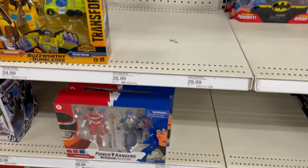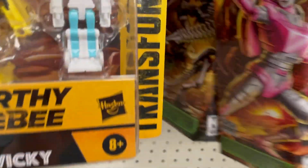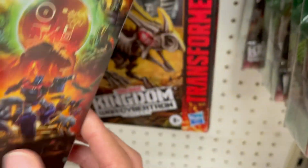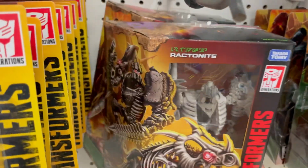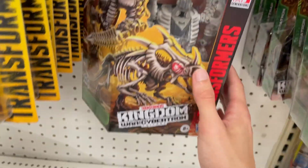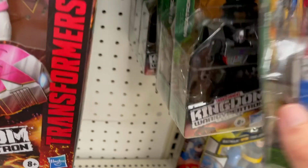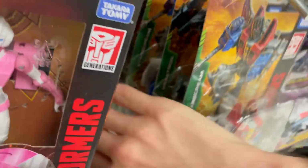Alright, so here we go, approaching the Transformer section, and yeah. Well, looks like they did actually get some new stuff here. They got some Kingdom stuff. They got Kingdom RC. They actually have one of the fossilizers here, Ractinite, and RC, and another RC back there. And looks like we also got some Core class stuff here. So we got Core class Starscream, Megatron. It looks like it's all Starscream and Megatron back there. I actually heard really great things about this Starscream.